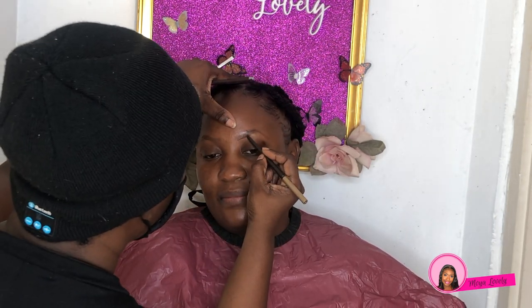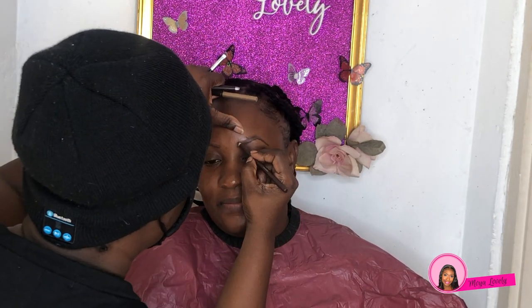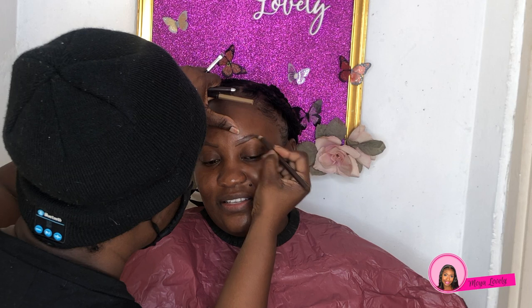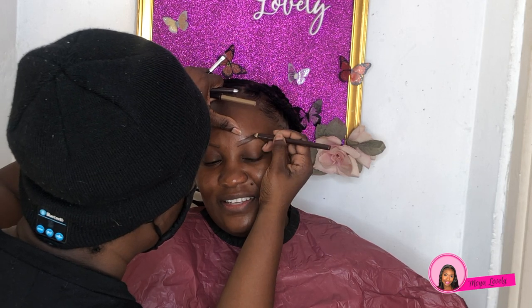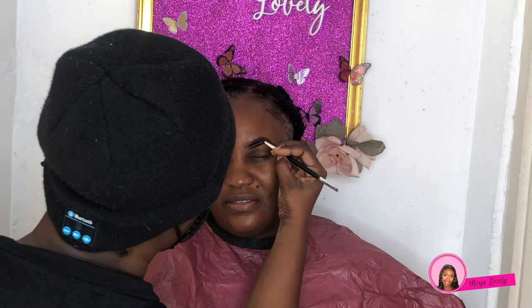Brows today, I'm using the Milani retractable pencil and the clean color pencil to color her brows and create a shape. You realized from when I was shaping them up, they're a bit thin and sparse, so we're gonna really highlight them. I did at the end put a little bit of strokes with the Milani brow pen at the end of this video. You'll see that.